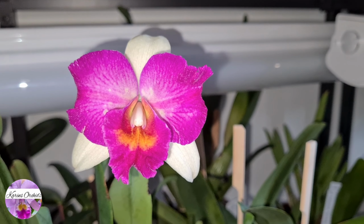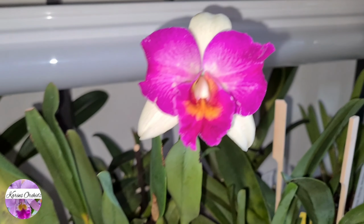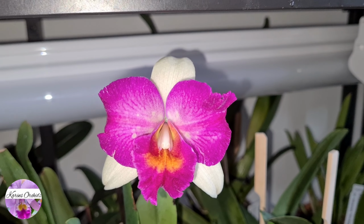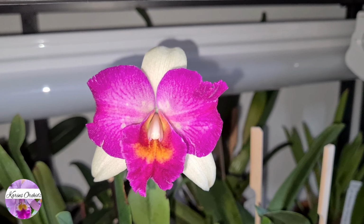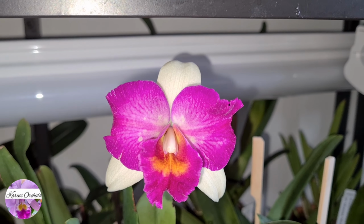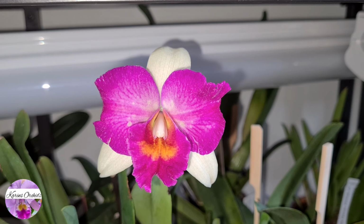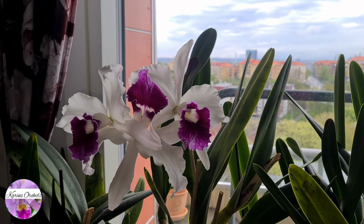And another thing I must say in this little orchid's defense is that its scent is divine. So divine and so strong, really pronounced. One little flower is stronger than these three.